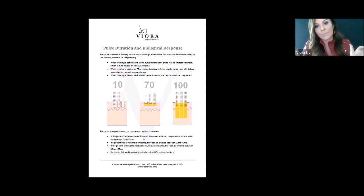So now when it talks about downtime, you can see that they're going to have those matrix marks on the skin when we shorten that pulse duration and we put it in at higher heat. That's when we're getting ablation. So they're going to have the little matrix marks.